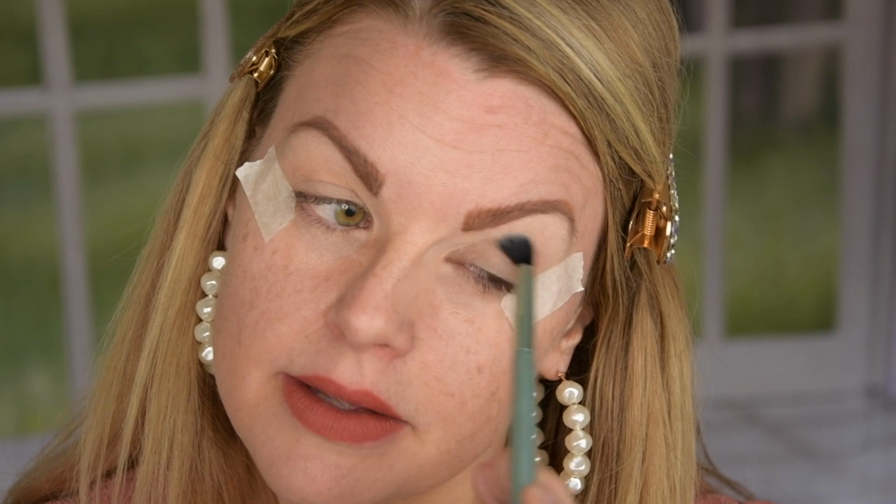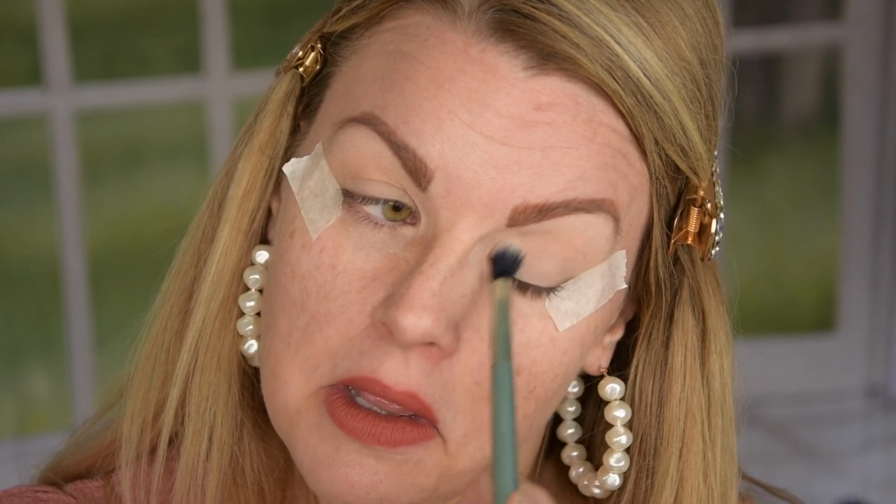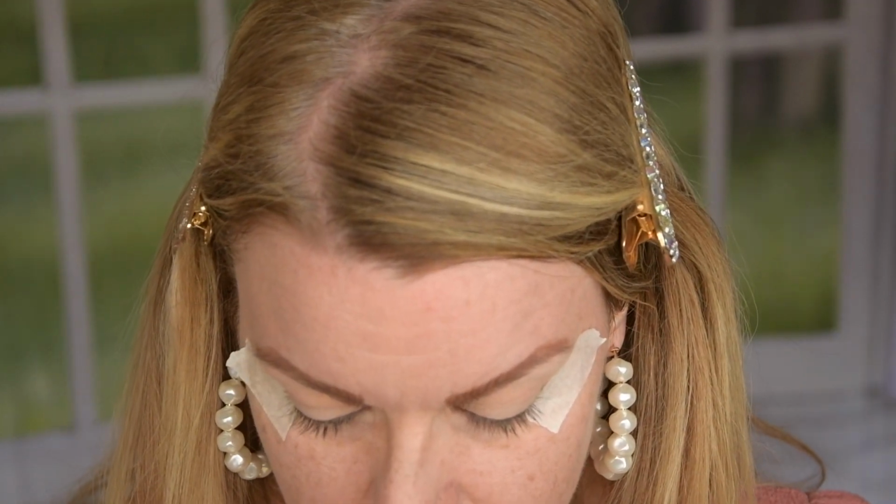Okay, this is very pale. Yeah, I think this is too light for me, and I think it's too light to have as a blush as well, if this is supposed to be the blush shade, because this is not showing off. I mean, it is my skin tone though, so I'm going in with this shade now. I think this might be better.